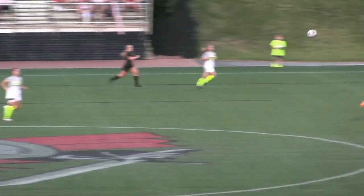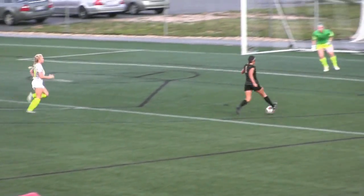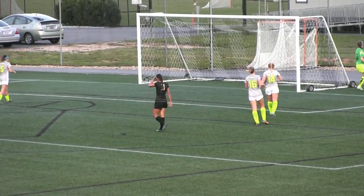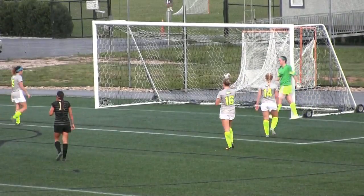Here's Shakes, long down the field. Now here's Gay, onside, and trying to get around Robinson. Fires and punched up over the crossbar by Schober. Great play. Really great play.